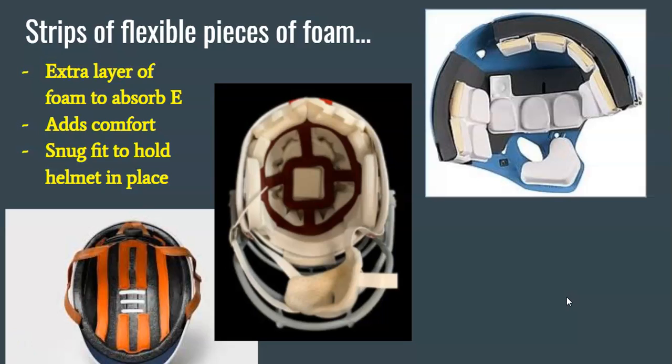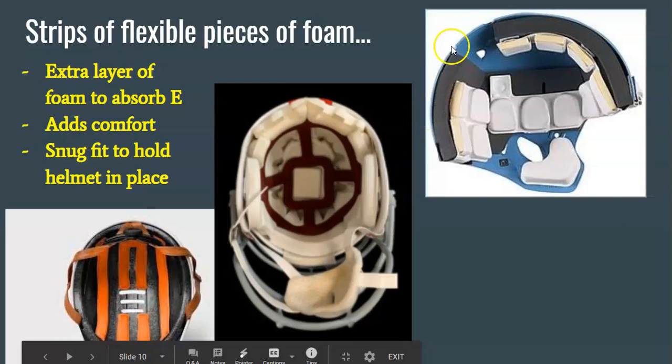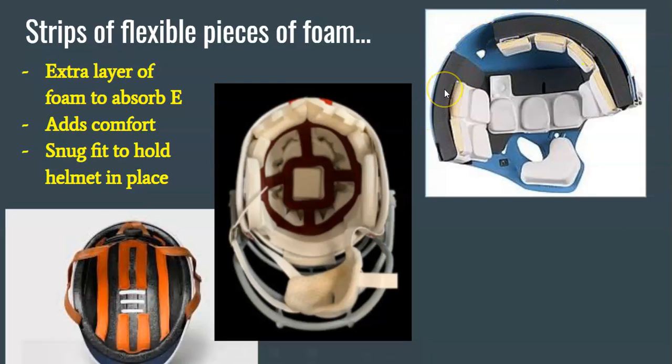Okay, so now let's take a look at that. What is found underneath the firm foam lining, right? So from the outside in, you go to the hard outer shell, then the firm foam lining, and then you go to flexible strips of foam, some soft foam. So here you can see the blue is the hard outer shell, the black is the firm lining, and what you see in white here, these are all cubes or strips of flexible pieces of foam.